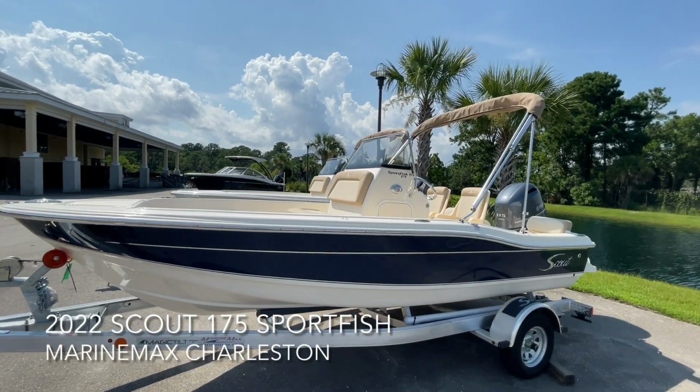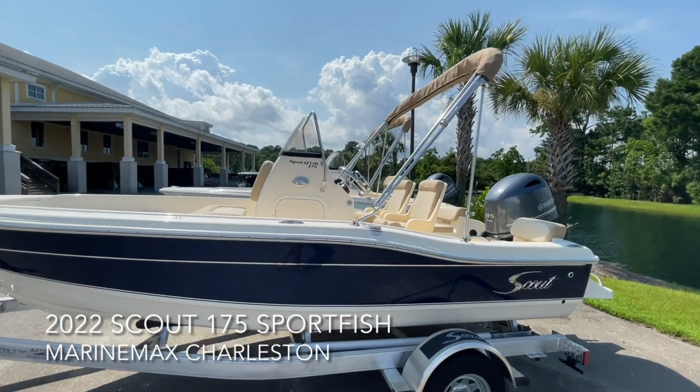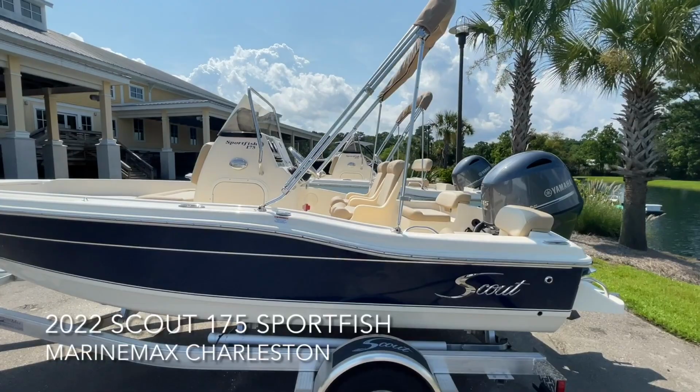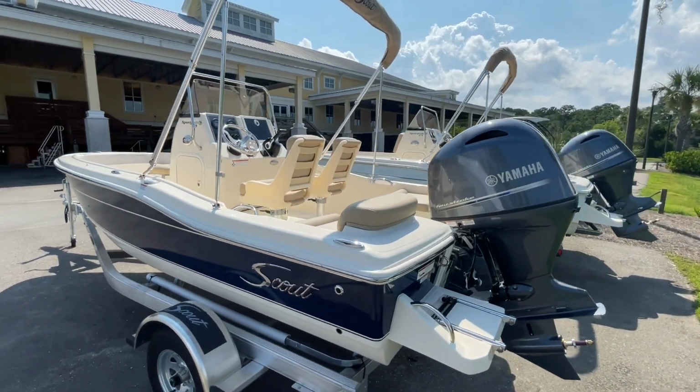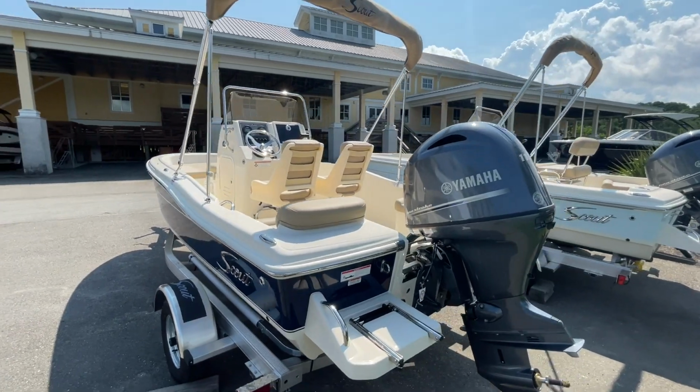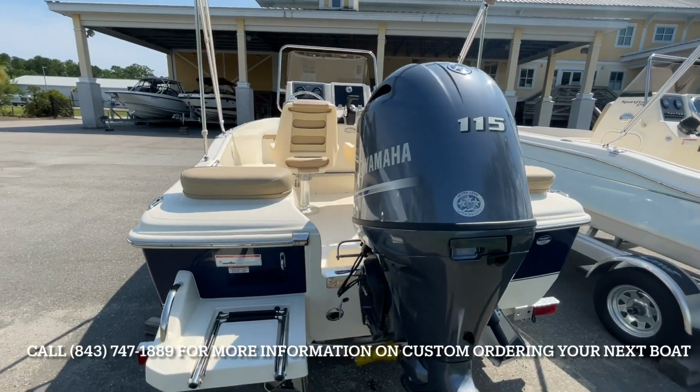Today I want to show you guys a customer's boat that just arrived. This is a brand new 175 Sportfish from Scout Boats. This is a 2022. And you'll see the optional equipment this customer has. He's got the midnight blue hull color, the Yamaha 115 upgraded engine.